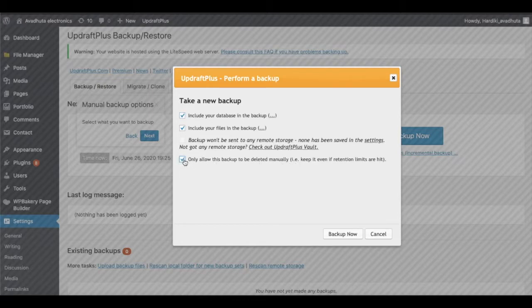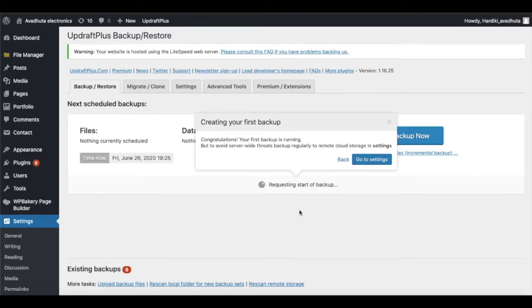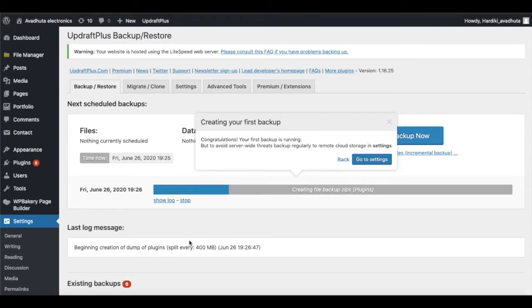And backup won't be sent to any remote storage. None has been saved in the settings. Okay, so backup now. So it is requesting to start the backup. Your first backup will be taken on the day you install this plugin, so it is today. It will pop up the message: congratulations, your first backup is running. But to avoid server-wide threats, backup regularly to remote cloud storage in settings.